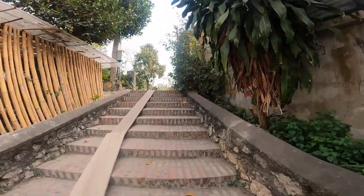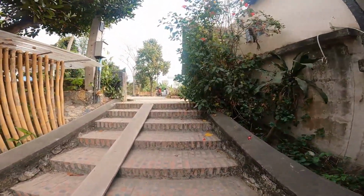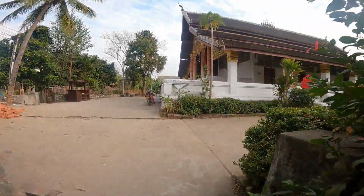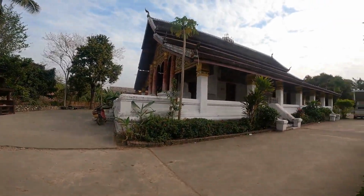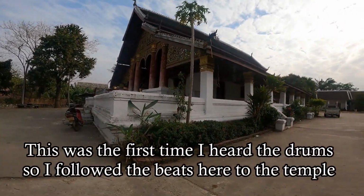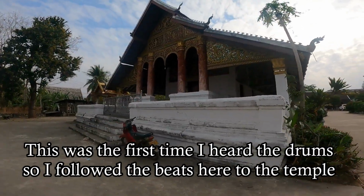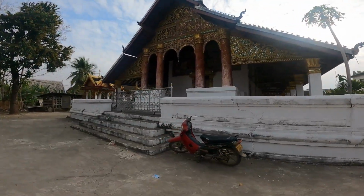The location's killer, the setting's fantastic. It feels just peaceful inside and all around the grounds. It's basically next door to a temple, so I get to hear this cool drumming every afternoon. It's really cool because they play the drums at like 5 p.m. every day and 10:30 in the morning.